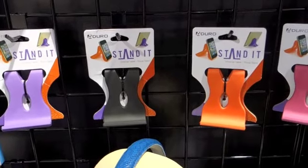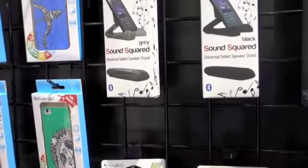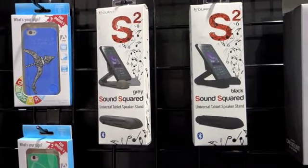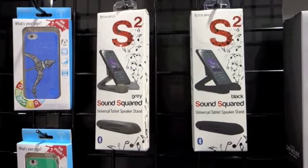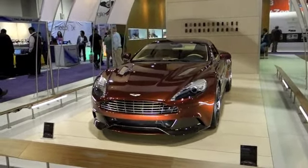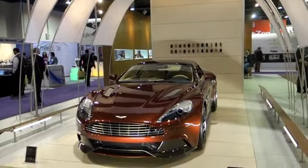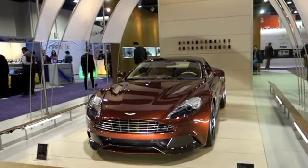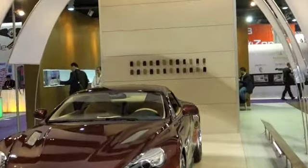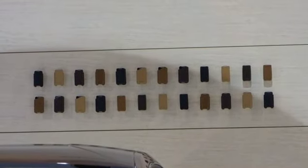We're at the Duro booth, D-U-R-O, and here are some very colorful stands for your phone. And if you would like to have sound amplified while your phone is standing silent, this is it. It is called Sound Squared. This is an Aston Martin. I'm told a car that probably costs in excess of $150,000. It is here at the show, we think, to show off the fact that you can apply the Aston Martin logo to something as mundane as a cell phone holder. On the back wall, these are leather cell phone holders with the Aston Martin logo.